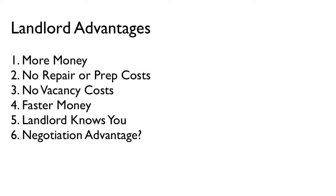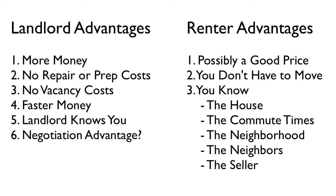Okay, there are a lot of advantages to your landlord of selling to you, mainly more money and faster money. Combine those advantages with your advantages of buying from your landlord, and you can see why landlord to renter sales sometimes go unusually smoothly. You're both better off working cooperatively together. Feel free to mention the advantages to your landlord of selling to you over selling to anyone else. This would be especially true if your landlord is a small one-house landlord.